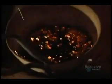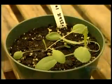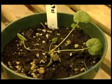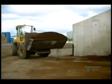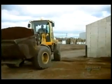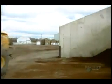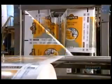Then, a series of growth chamber tests. To ensure the product performs well, the lab germinates seeds and grows test plants in compost-based mixes. Once the quality control department gives the green light, the compost can be shipped out, either in bulk or packaged in bags.